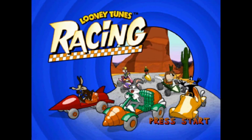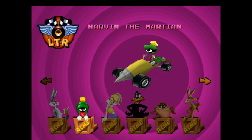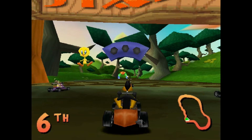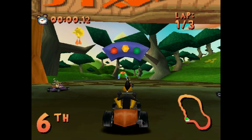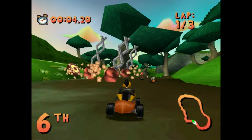Because of course, Looney Tunes Racing! And unlike Disney, Warner Brothers made sure all the playable characters here were fan favorites. Wow, what a great kart racing game this turned out to be. This was my personal favorite of them all. This game looks and sounds incredible.